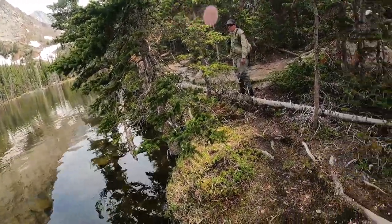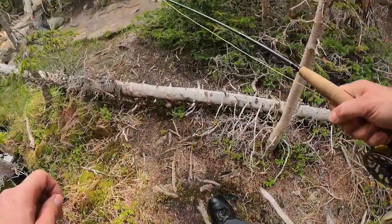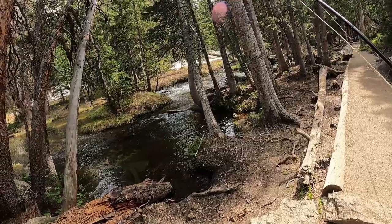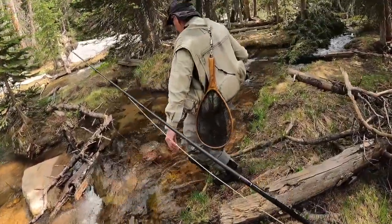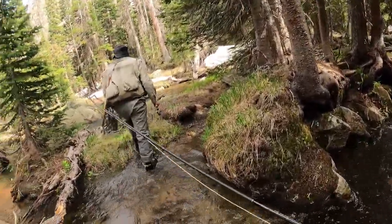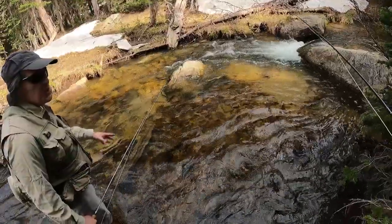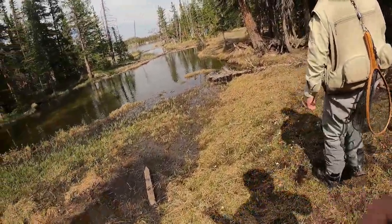You might want to just head up to the inlet too. Yeah, that was my intention to head up there. It's looking pretty fishy here. Yeah, I caught fish right here. See that fish? Nice one? Good 10, 11 inches. That's a picture right there. Look at how beautiful. Oh yeah, gorgeous.